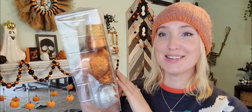Then I got these. These are probably originally from, oh, it says Kohl's. I was going to guess Target, so I'm not that far off. But they're all glittery. And oh my gosh, they're just so cute, especially the candy coins. I've never seen anything like this before. And as you can see behind me, I just like to use these type of things for all different areas of my house just to add a little bit of sparkle and spooky and cuteness to it. So I was really excited to find these.